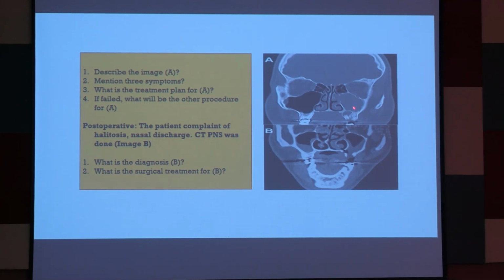Is it the right side or left side? Left. There is an opacity, soft tissue opacity, normally black color because sinus normal content is what? Air is black, right? If there is any soft tissue, then you will get this kind of picture. So it's a polypoidal mass, a soft tissue density that is going towards choana. So it's another case of anterochoanal polyp.